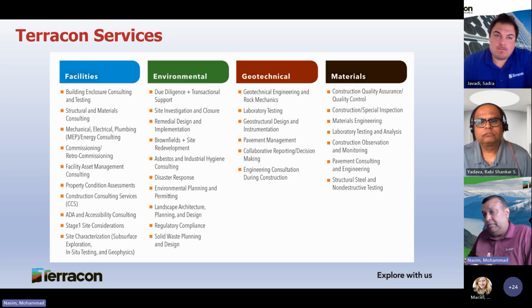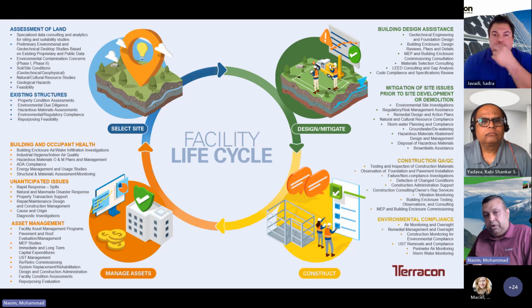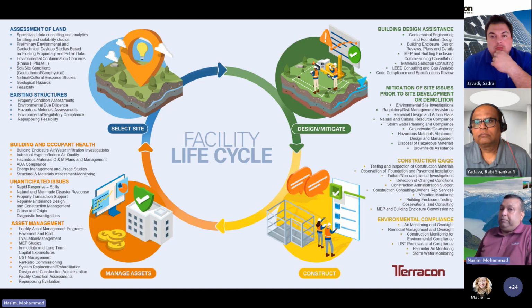It's a list of items that I'm not going to be reading, but what it is essentially, it evolves from our holistic approach on any project. Every project that we try to get involved in, we would like to get it from very initiation to the completion, every life cycle of that project, and also involved after the completion through asset management.